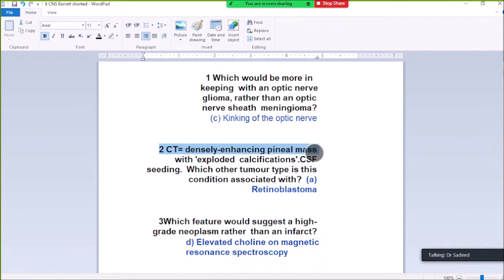Question number 2. CT shows a densely enhancing pineal mass with CSF seeding. What other tumor type is this condition related with? Retinoblastoma. Trilateral retinoblastoma shows retinoblastoma plus a pineal gland tumor.